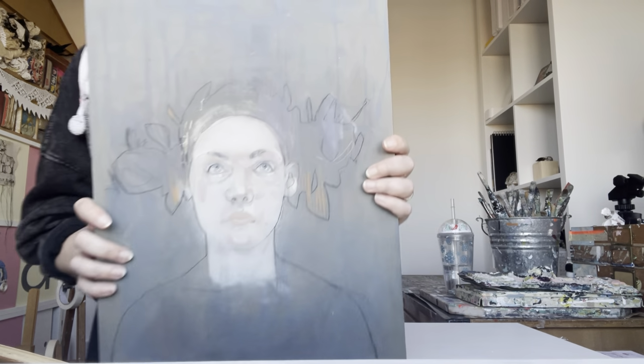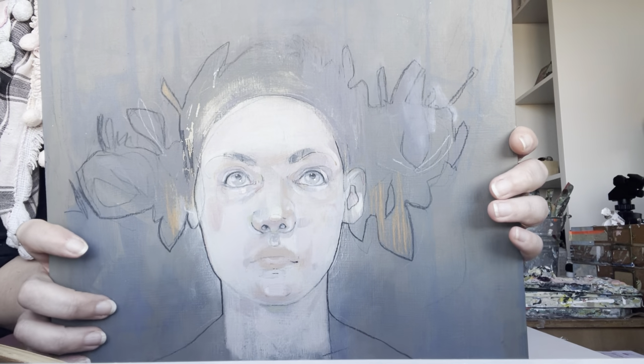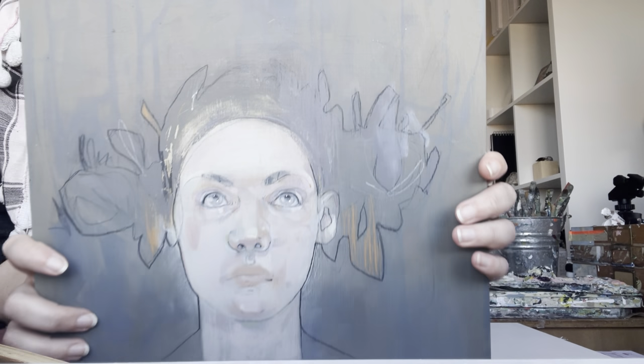It's always tricky to know when to finish a painting, but I find you tend to slow down. And I quite like some of these kind of loose marks and these scratches in there, and I don't really want to lose that.